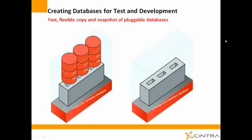And again, it should be noted on the Data Guard side, we have the flexibility that our physical standby is a single copy of our container database, but we can actually switch over and fail over individual pluggable databases within there. So again, we have multiple levels of granularity there.